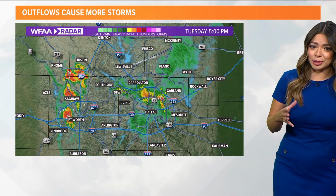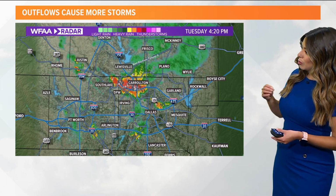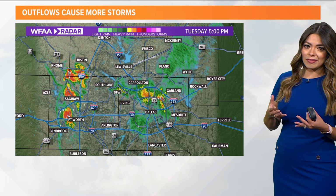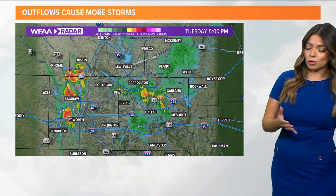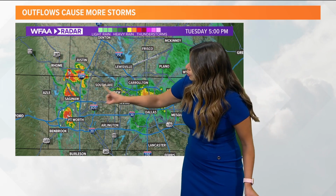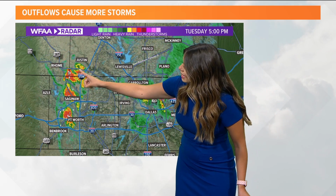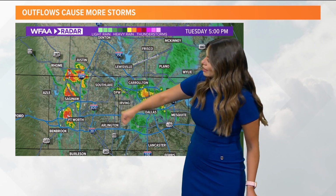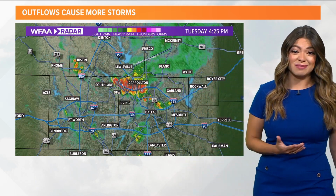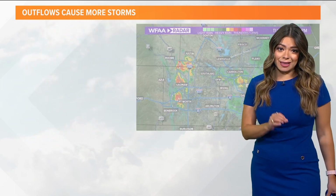This is pretty much the setup yesterday, around 4 or 5 in the afternoon. We saw these thunderstorms pop up, and then one thunderstorm generated more storms. So here's what we call the parent storm, and then there's an outflow that came right underneath it, and that outflow caused more storms in Tarrant County, and you can see that happening right there. It happened all within the span of 10-20 minutes. This is what we call outflow generated thunderstorms.